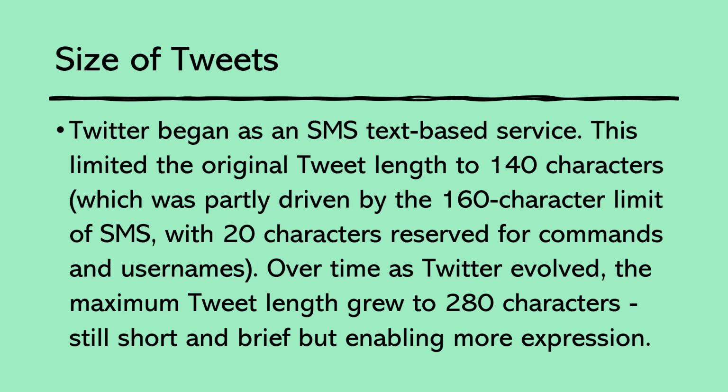Twitter began as an SMS text-based service. This limited the original tweet length to 140 characters, which was partly driven by the 160-character limit of SMS, with 20 characters reserved for commands and usernames. Over time, as Twitter evolved, the maximum tweet length grew to 280 characters. Still short and brief, but enabling more expression.